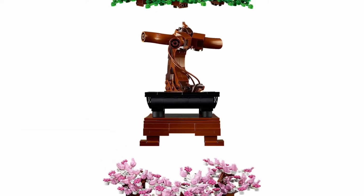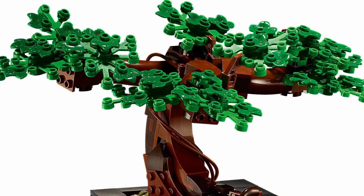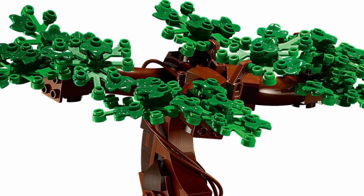Although, as nice as it is, it's not perfect. Some fans have made their own customization and mods to improve this set with the branches and the way the leaves fall, but I'm happy with how it is.